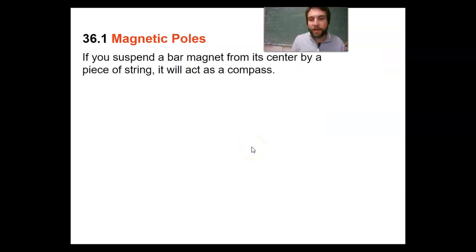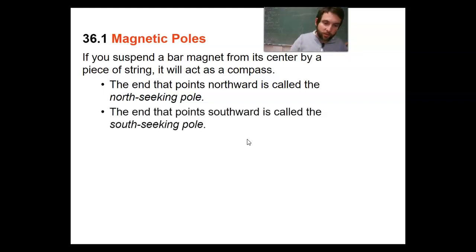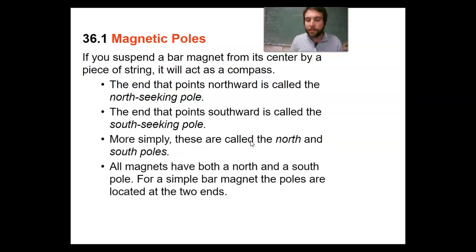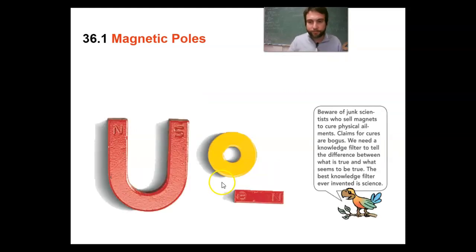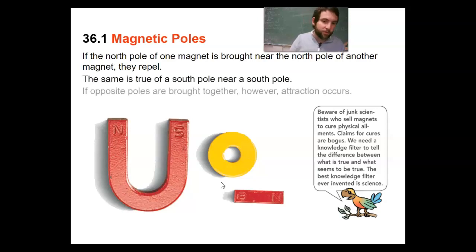If you suspend a bar magnet from its center by a piece of string, it's going to act like a compass. The end that points northward is called the north-seeking pole. The end that points southward is called the south-seeking pole. More simply, these are called the north and south poles. All magnets have both a north and south pole. For a simple bar magnet, the poles are located at the two ends. If the North Pole of one magnet is brought near the North Pole of another magnet, they repel. The same is true of a South Pole near a South Pole. If opposite poles are brought together, however, attraction occurs.